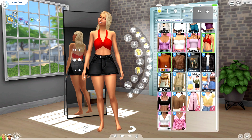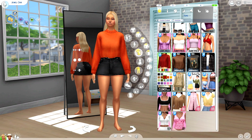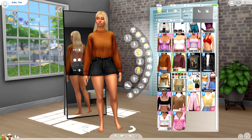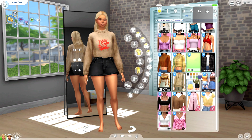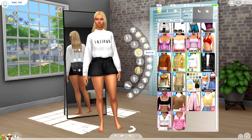I can't wait to use that too. We got a couple assets by Dogsill. So we do have an official chunky sweater that tapers up at the top. Isn't that gorgeous? I love the way that it tucks into the shirt. Then there is one that has some plaid swatches too. And then we also have a variant that has some very subtle decals on it that aren't too outlandish. This one obviously says Friends.